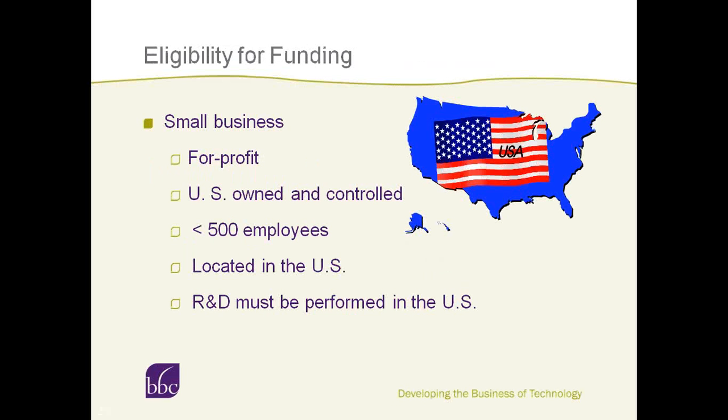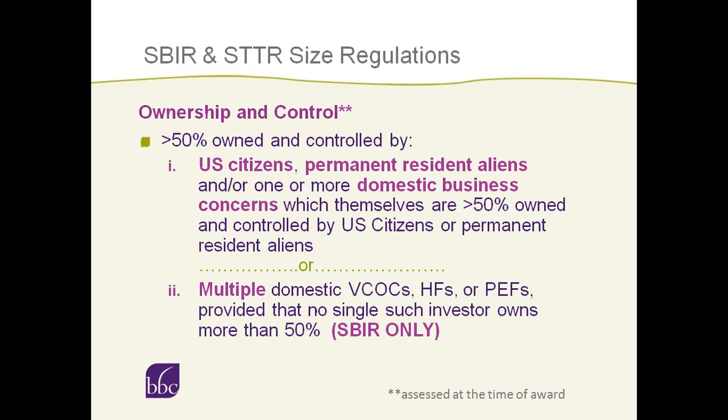SBIR and STTR both are appropriate for small businesses only. Those small businesses have to be for-profit entities that are U.S. owned and controlled, that are small, which is defined as less than 500 employees, located in the United States, and all the work has to be done in the United States. Now, the ownership requirements and the control requirements are a little bit complex.